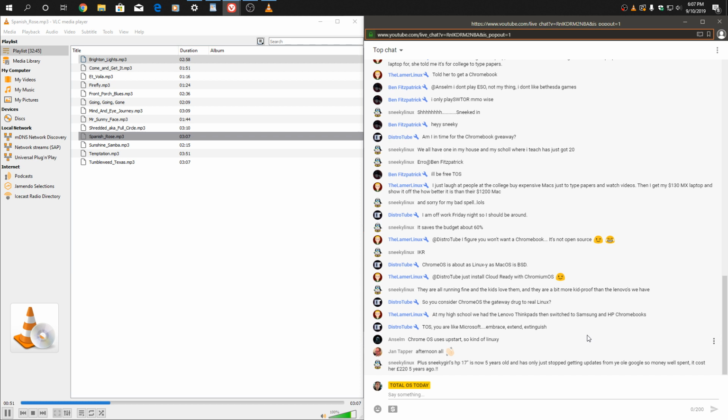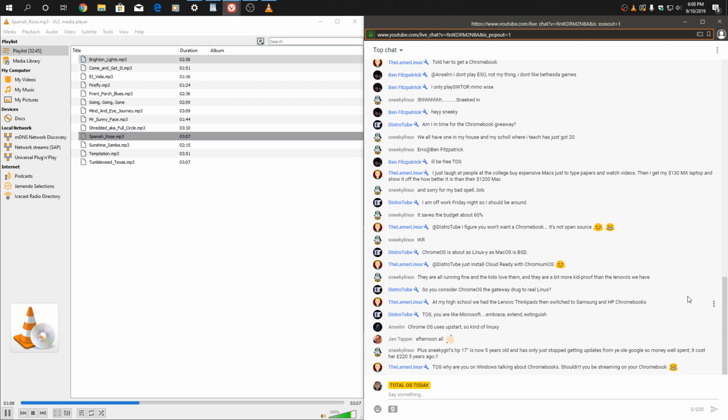Sticky Girl says her 17-inch HP, now 5 years old, has only just stopped getting updates from the old Google. So money well spent. It cost her 220, is that pounds, 5 years ago. Well, there you go, Sneaky, what a bargain. The newer machines will get you 6.5 years for the same price, so why not?